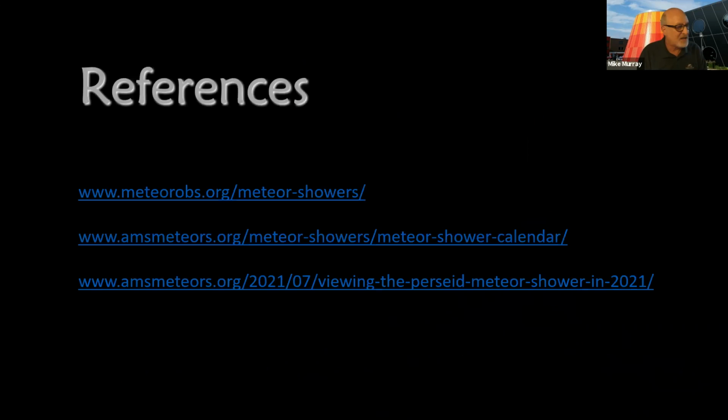Okay, to help you out a little bit, I did collect a couple of references here for you. Some good references about when there are some good meteor showers, even some minor ones, if you care to look and see if there's any other active meteor showers going on. And then at the bottom, the American Meteor Society has a good article about this year's Perseid display.